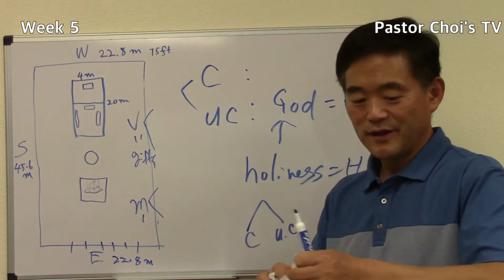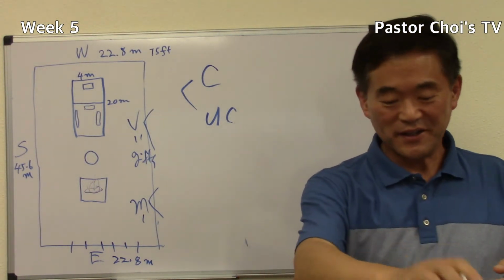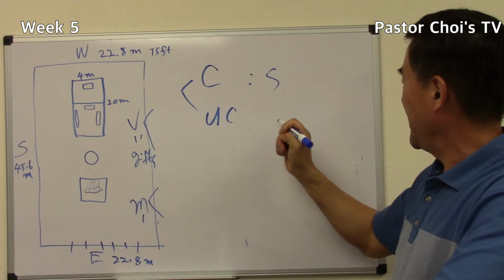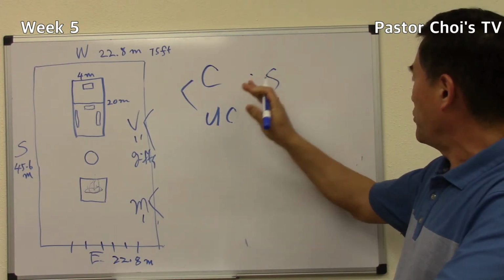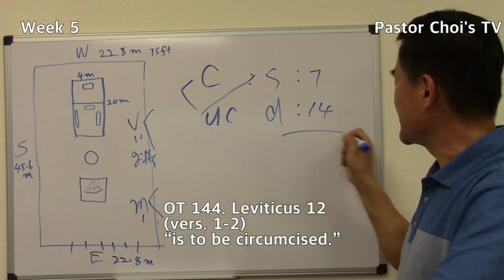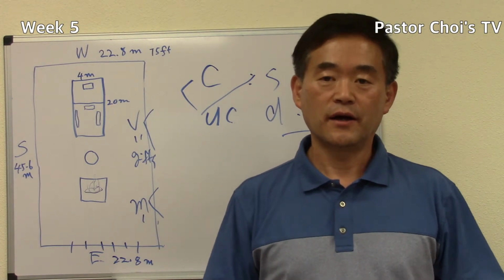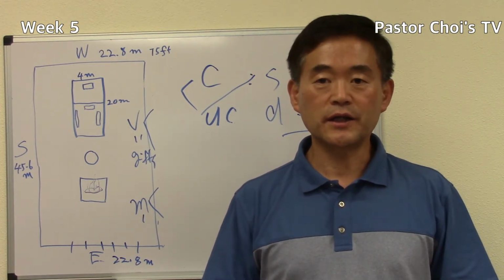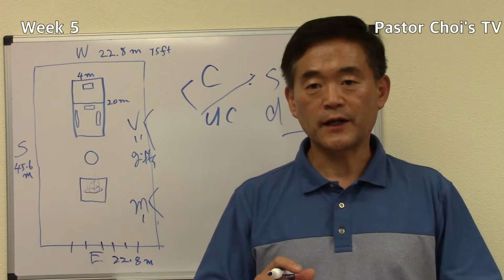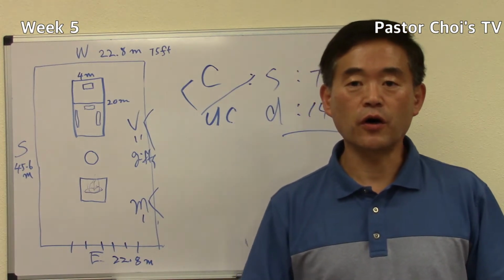And when we read chapter 12, clean and unclean, when a woman gives birth, son and daughter, both of them are unclean, but for sons it is 7 days and for daughters 14 days. This looks like discrimination, but I understand that God is following their culture. God lowers himself under their culture. So we call it accommodation.